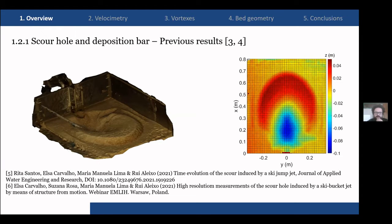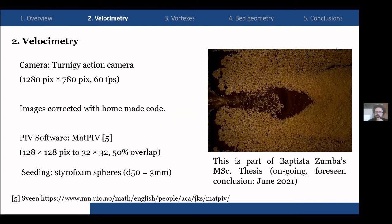So this year's thesis was about the velocimetry and about measurements of the velocity field in the dissipation basin. In this case, the surface velocity. And so we used an action camera with an acquisition rate of 60 frames per second, which was okay for this kind of velocity scales. Since these cameras deform the image because of the wide angle lenses they have, we made some homemade software to correct the distortion.